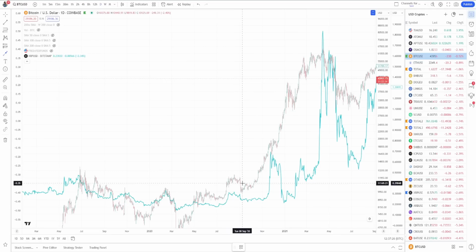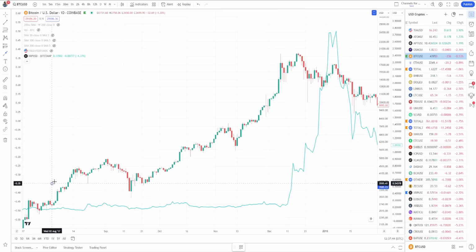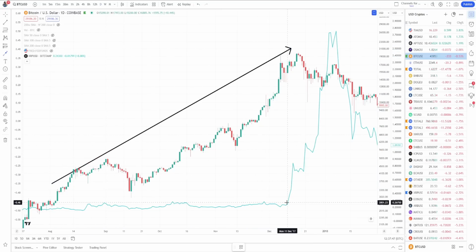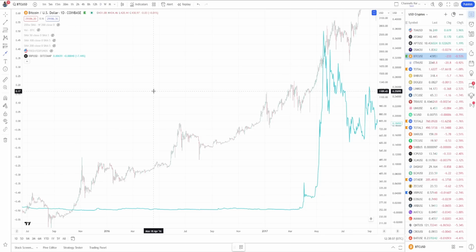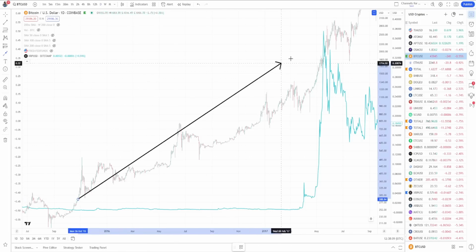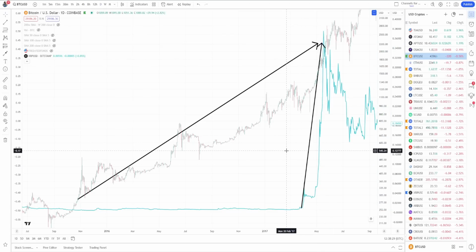Here's 2020 and 2021. Bitcoin goes up, later XRP up. Here's 2017. Bitcoin up, later XRP up. Here's even earlier in 2015, 16, and 17. Bitcoin up, later XRP up. This is probably the most simplified version of explaining this. As you guys know, I many times go into in-depth and overlay a bunch of assets, but this just simplifies it as much as you can.